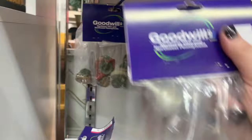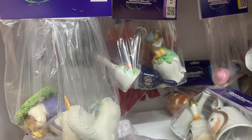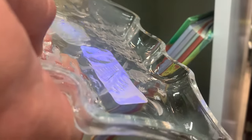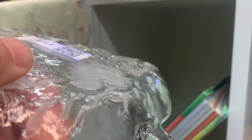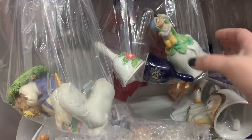Let me see what's over here. Did you find something? Oh, there's more bells over here. I said, did you find something? Oh, you did. Oh, we should do that one and feature it. This is $30. Really? $2.99? Yeah. Okay, in my cart. It's part of the three-piece set, but this is one of them.